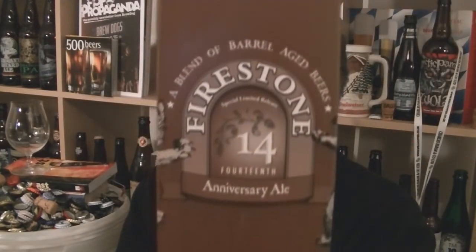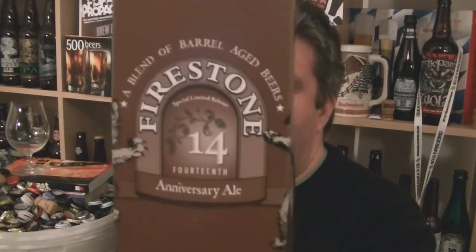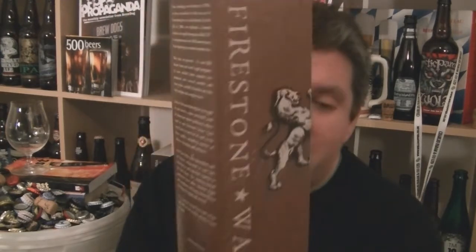And this isn't any old beer review, this is going to be pretty damn special. It's none other than a bottle of Firestone Walker 14th anniversary. I'm massively excited to be drinking this bottle of beer.